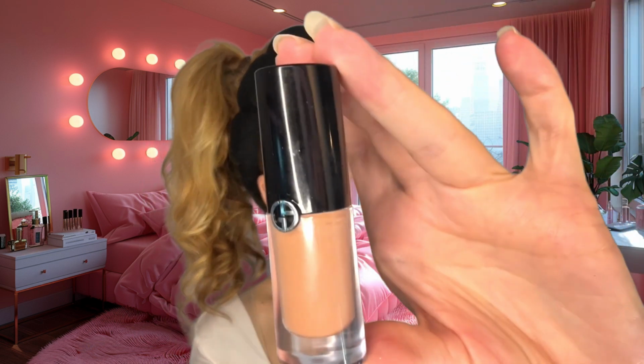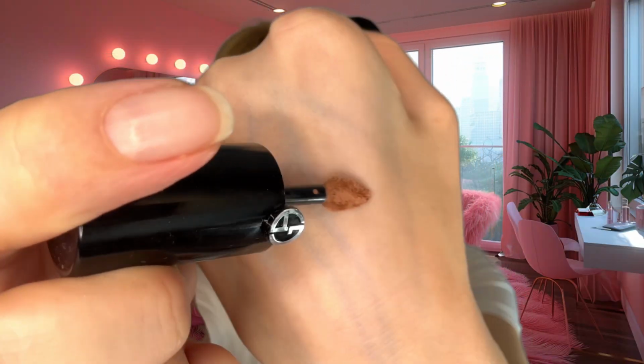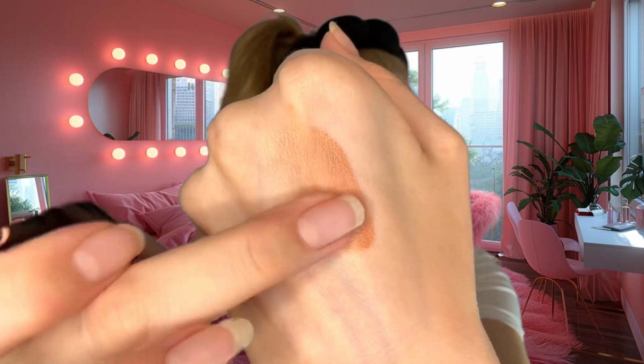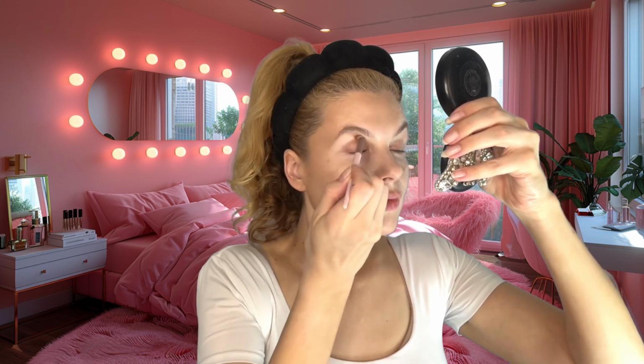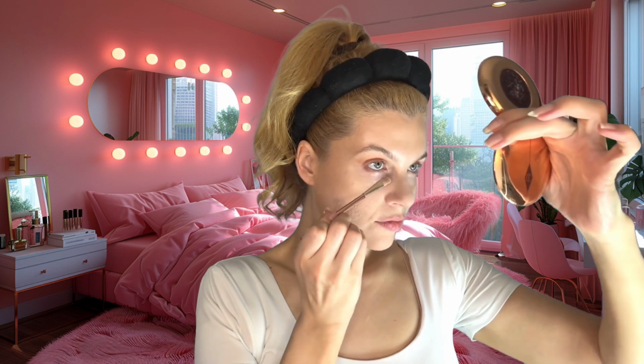Here is Giorgio Armani's eye tint in 20M Camel. Its precise tip and liquid formula make it effortless to blend, and this warm natural tone will warm any eye color. I love to apply this product with another brush and blend from my eyelid up into the crease.